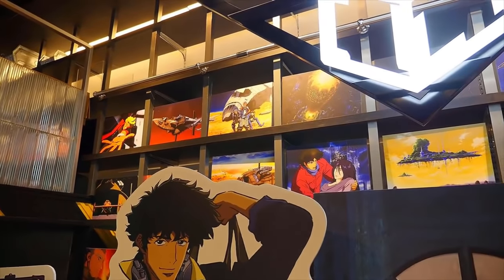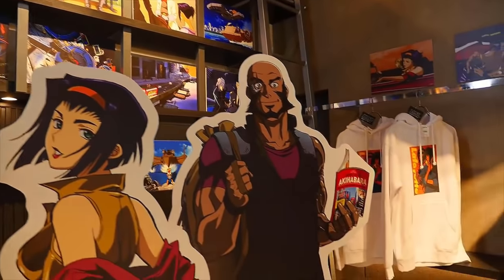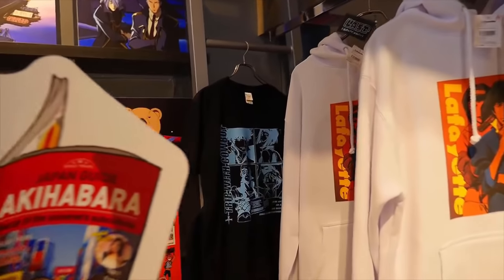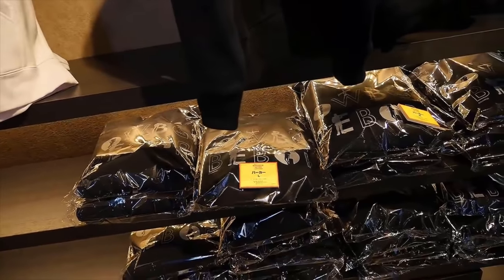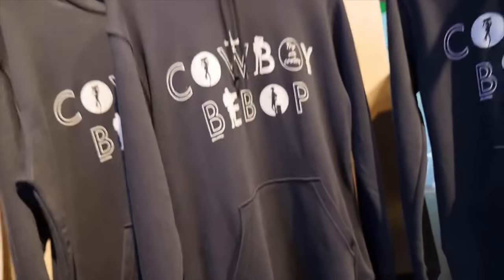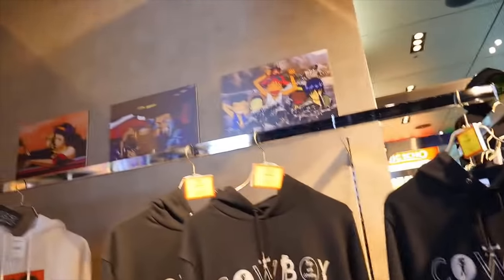And there's a bunch of artwork back there, so nice backdrop for the place. He's got his tourist guide because in this building, actually, is also the tourist guide center. And then they had shirts and hoodies all made by a company called Lafayette. But the selection is kind of sparse right now because Cowboy Bebop fans from all across Tokyo came and bought up a whole bunch of stuff.